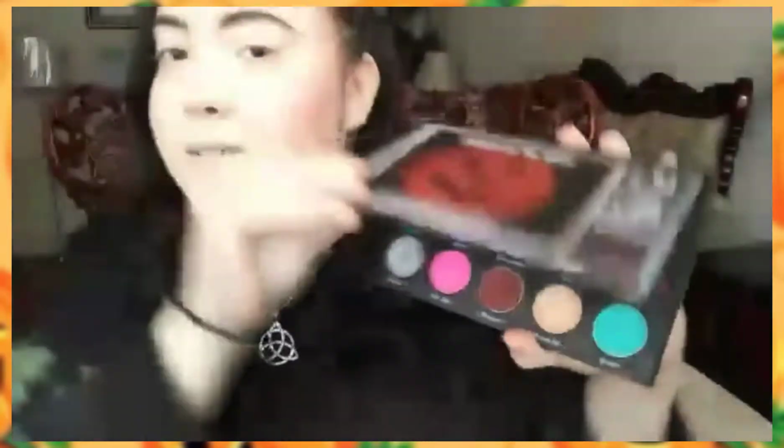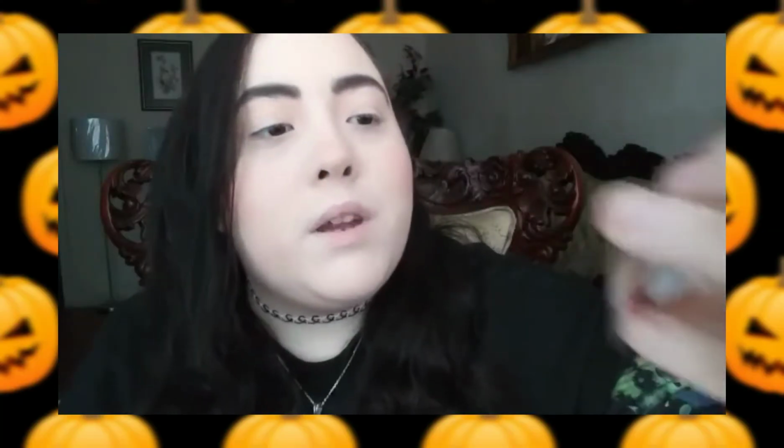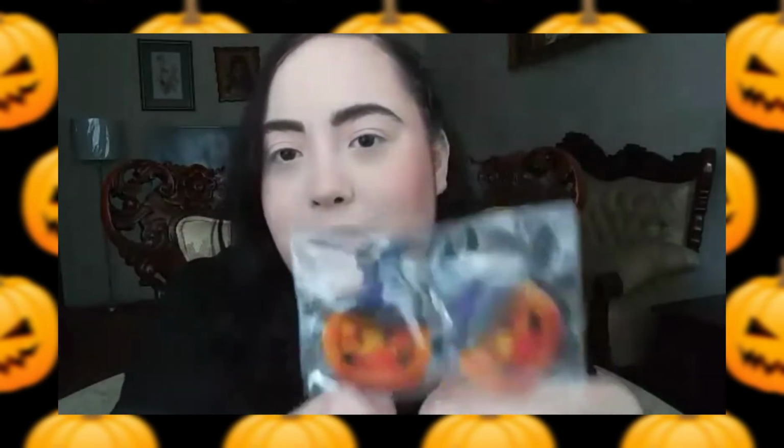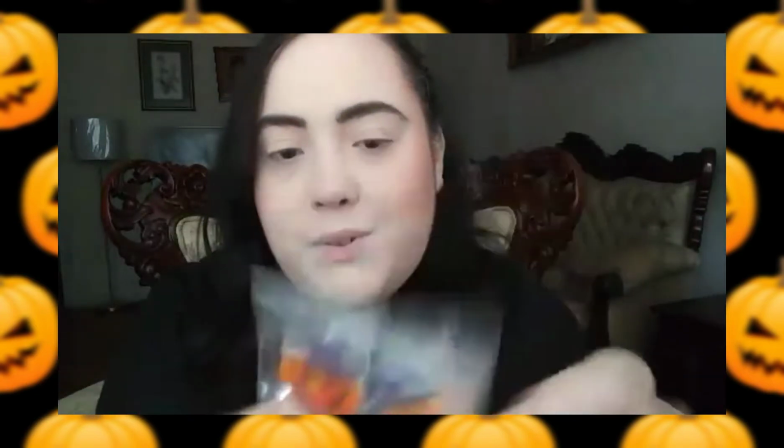They're so fun. Also, I have with me some earrings. These are pumpkin witch earrings, and I got these for free as a free gift. So I thought this would be fitting for a Season of the Witch palette, because it's a pumpkin with a witch hat, and it's so cute. It's adorable. So I'm gonna put this on.